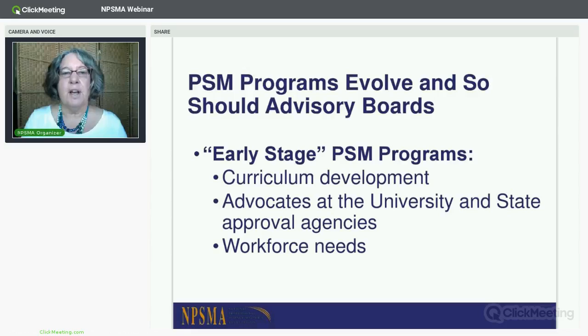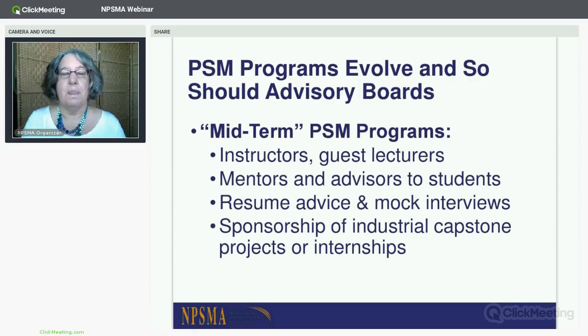It's important for us to realize that PSM programs evolve, and so should the advisory boards, because their roles will change. And you want to keep these things in mind as your program matures. In an early stage PSM program, directors are worried about developing curriculum, about getting approval at the appropriate agencies, and in surveying the local employers about the workforce needs. And that requires a certain set of expertise. So it would be very good to have advisory board members who were recognized at the university or state to help with the approval process.